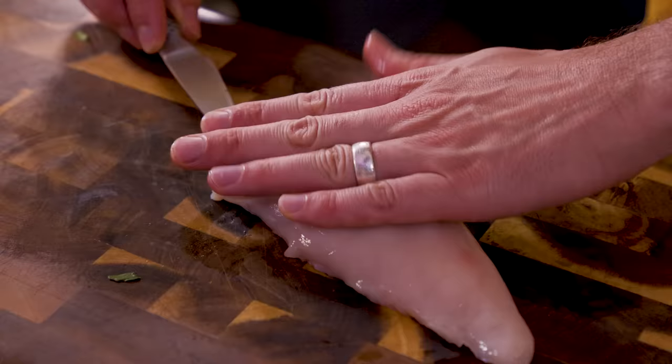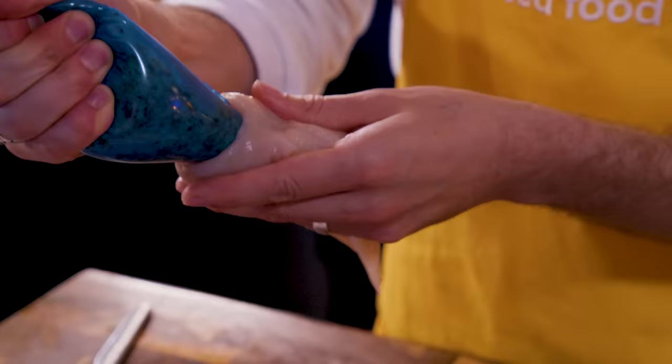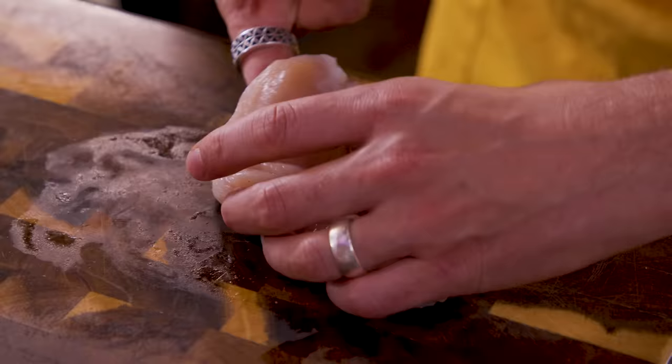I'm gonna get a paring knife, cut a hole into the breast, try and get as far down the breast as possible because I want this really deeply filled. Don't get a close-up of this, please. I don't want this on the internet.